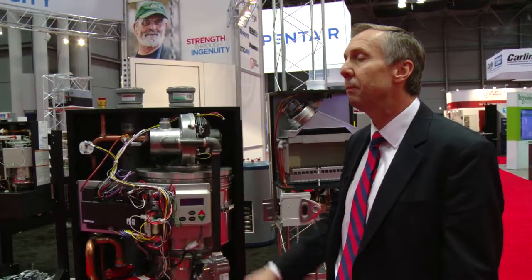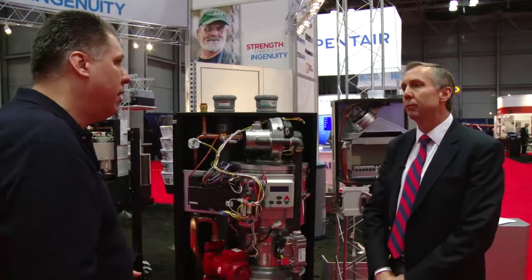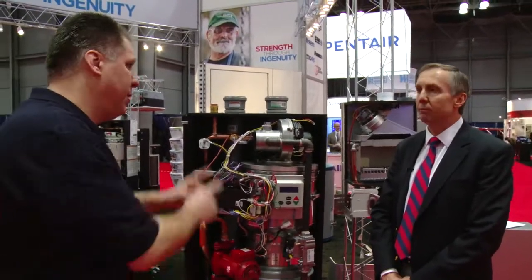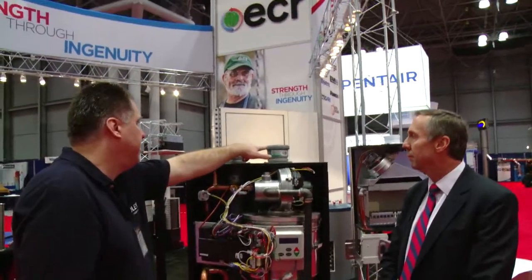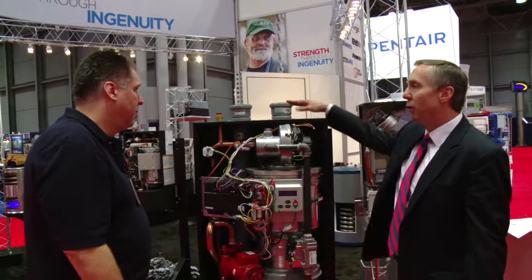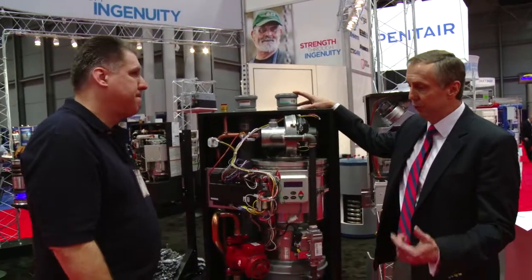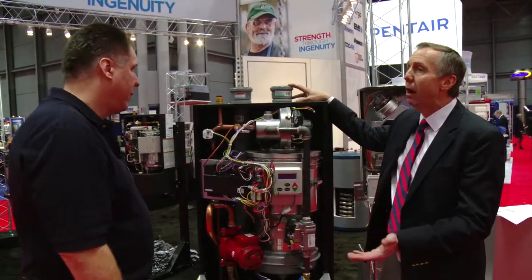Right. Let's talk about venting. That's always an issue when we're putting in condensing technology in an older home. How are we going to get the venting out of the house? Is it going up the chimney? Is it going through the wall? Is it going out through the side? I see you've got PPS connections here. That's correct. What venting materials can you use? You can use polypropylene venting on this. You can use CPVC. You can use PVC. Basically, what your local codes will allow you to utilize.